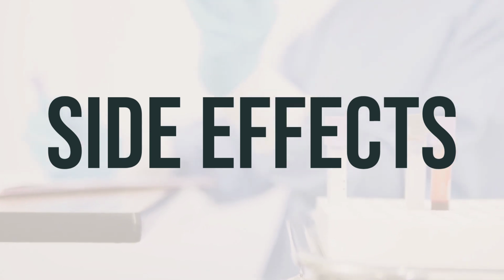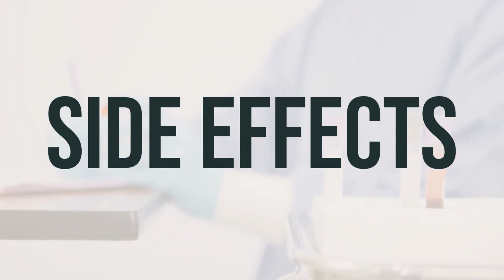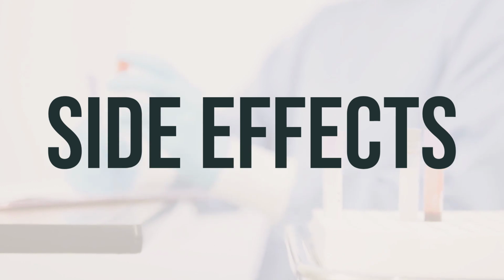This is not a complete list of possible side effects, so if you notice any other effects not listed, contact your doctor or pharmacist. Remember to consult your doctor for medical advice about side effects and to report any side effects to the appropriate authority in your country.